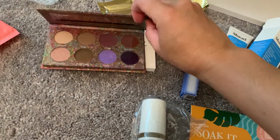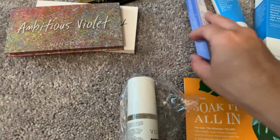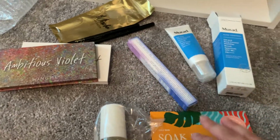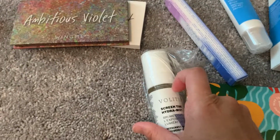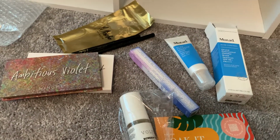I'm still thinking about this one. Sunscreen is a must. If this was mascara, I would totally open it right now. This looks good. I like it. I like it for this bag. I do.